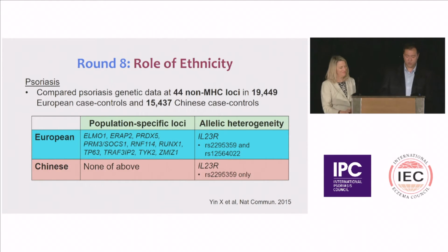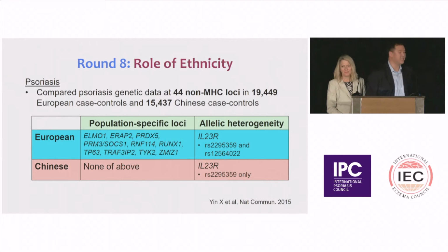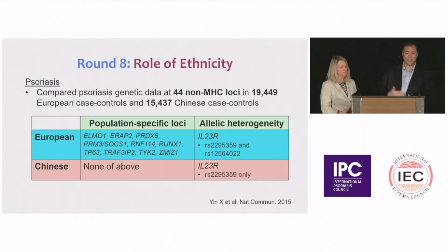Let me move on now to round 8, which is the role of ethnicity. So what do we know about ethnic differences in the genetics of psoriasis versus atopic dermatitis? So for psoriasis, we participated in a study a few years ago, collaborating with our colleagues in Asia, looking at Caucasian versus Chinese psoriasis genes. This was a study of over 19,000 Europeans and 15,000 Chinese.